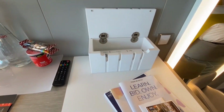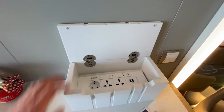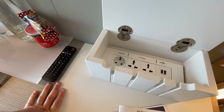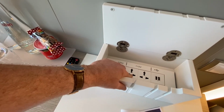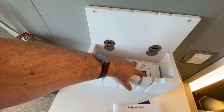And then what we can see here is this sort of kind of power box. So there's a couple of different adapters. There's a European. I think this is a multi one, so you can do like European and all different regions, which is the 110 volt. And then you've got 2 USBs as well.